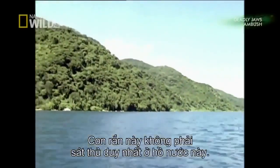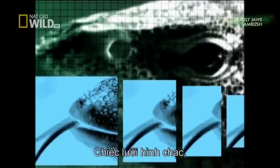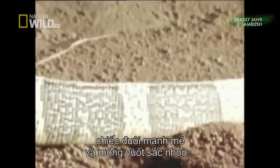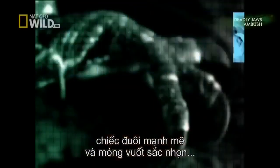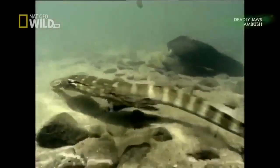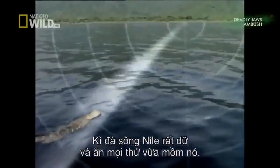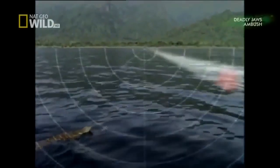But the snake is not the only killer in this lake. It's being watched by a monster. A forked tongue, powerful tail, and sharp claws make this lizard a heavyweight killer. The Nile monitor is aggressive and will eat practically anything it can fit in its mouth.